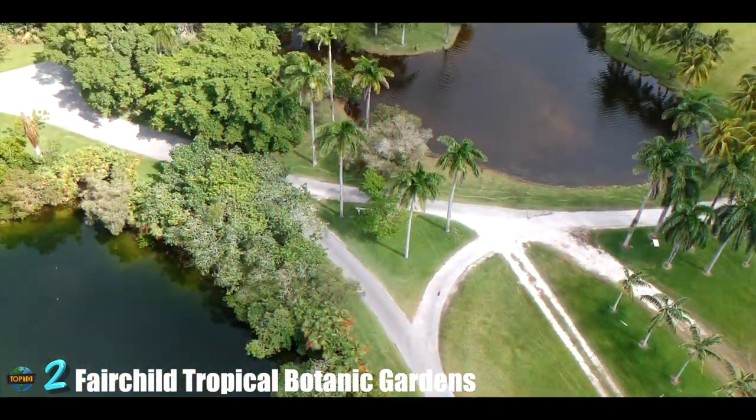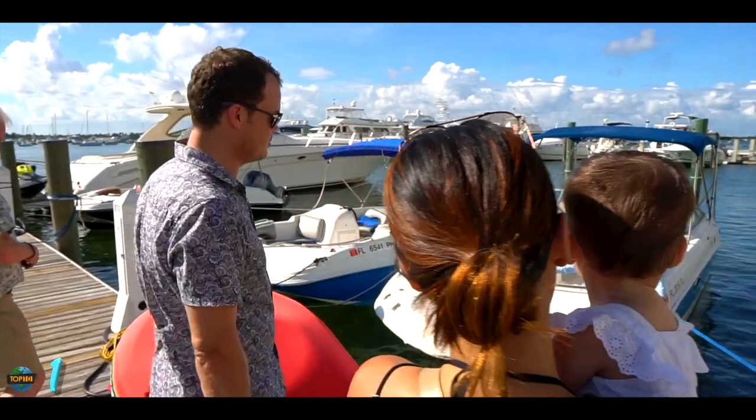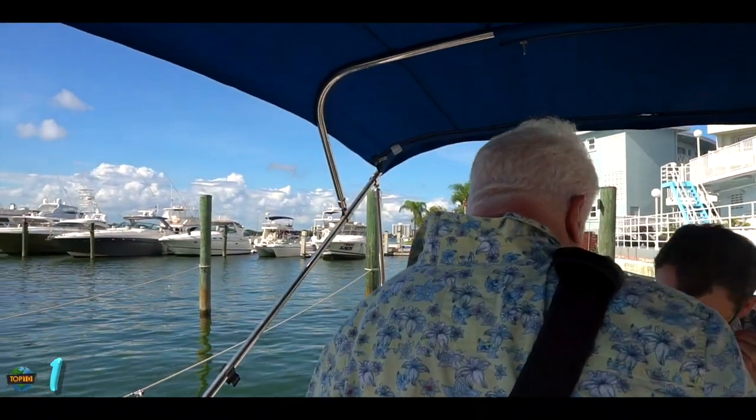Now it's time to show you what I believe, as well as many others, to be the best activity to do in all of Miami. And that is cruising on the waters of Miami by private boat hire.